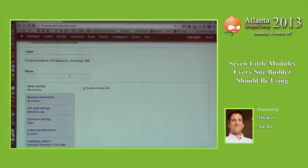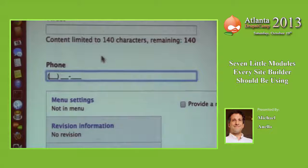So now, when I click in the phone field, you can see it's already helping me out a little bit. But the nice thing is, I'm trying to put in letters, and it's not letting me. But if we do 212, 555, 1212, I didn't have to type the dashes or the parens, I just type the numbers in and it formats it correctly.